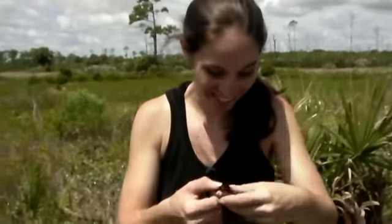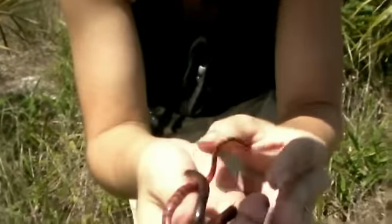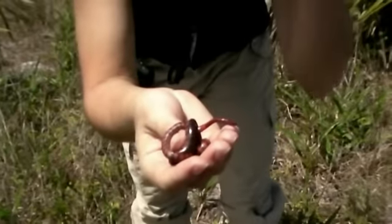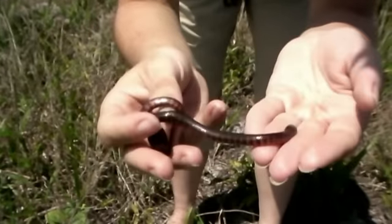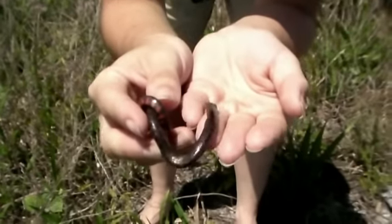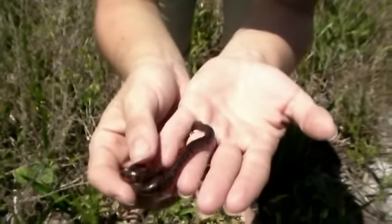Look at this. We found this cute little mud snake. He was trying to find himself a little bit better spot because things are pretty dry over here. But look at this. These guys are beautiful. And they spend a lot of time in water or mud eating other things like sirens and amphiumas and other aquatic creatures. Look, he's trying to burrow through my fingers.